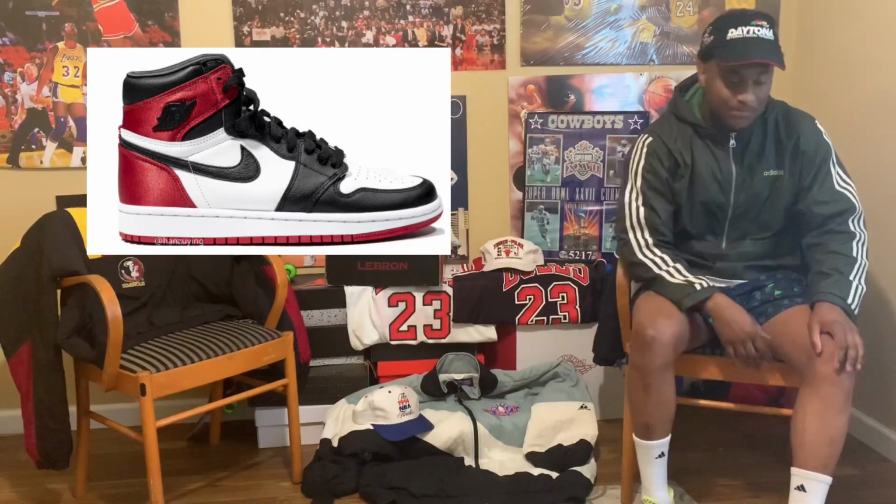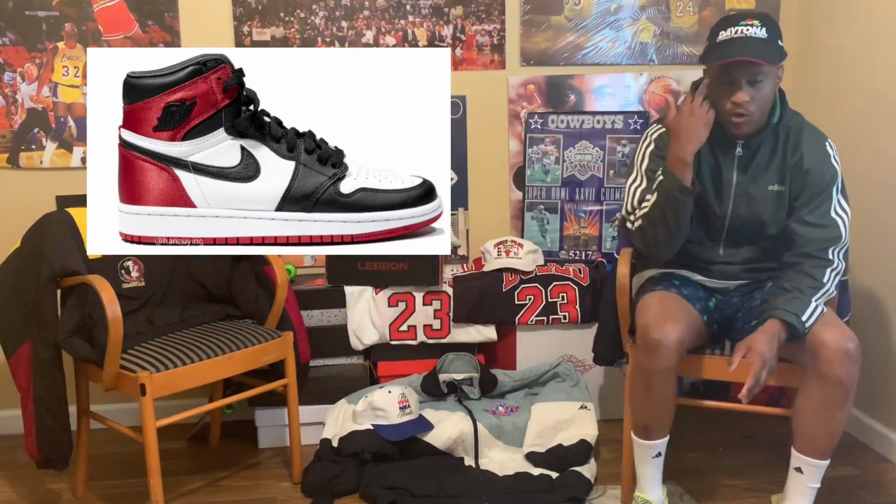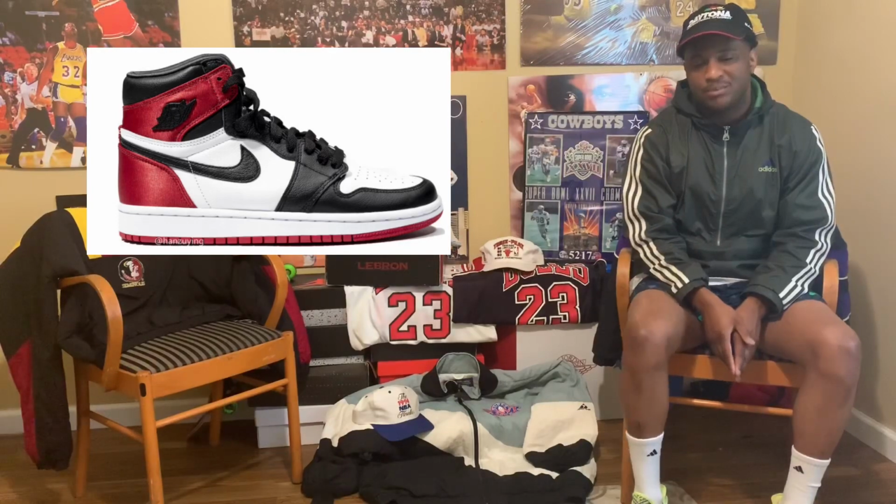I want a pair of satin ones, so Jordan Brand, Nike, hook me up with a pair of satin Jordan 1s, man. I want the breads or the Royals, either one. But these are dope, super dope. Why are these dope? Who would have even thought about putting a satin material on a shoe? That's crazy, bro, especially on a Jordan.